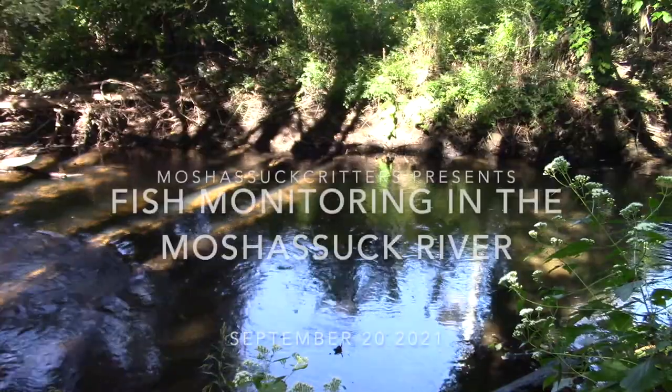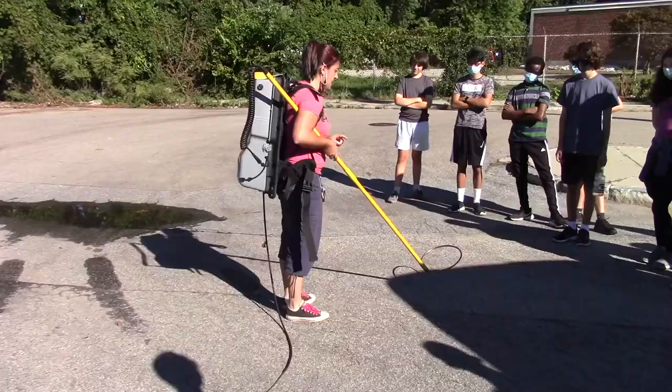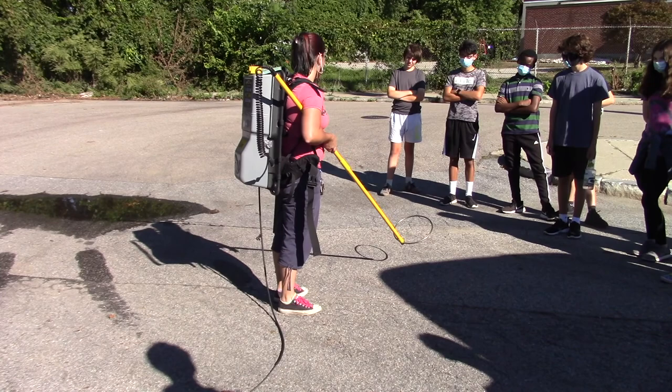Woonasquatucket River Watershed Council brought its fish monitoring equipment and met up with the students from the Wheeler School to see what kind of fish were in the lower Moshassuck River. The morning started with a little training in prep.